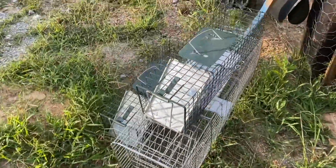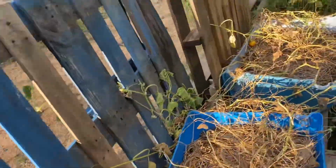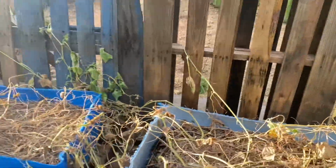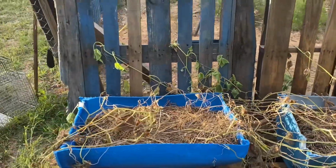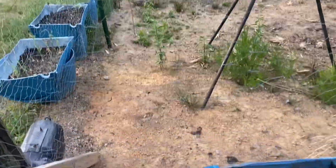All right, so let's get to it. Let's see if we can catch a predator, because I don't want to lose any more chickens. Okay, so I've got my three traps out here. I'm going to put one there, and one back here, like right there. And I'm going to lean these pallets back up against it, so it's kind of like a funnel. And then I'm going to put the big trap on the inside, up in there.